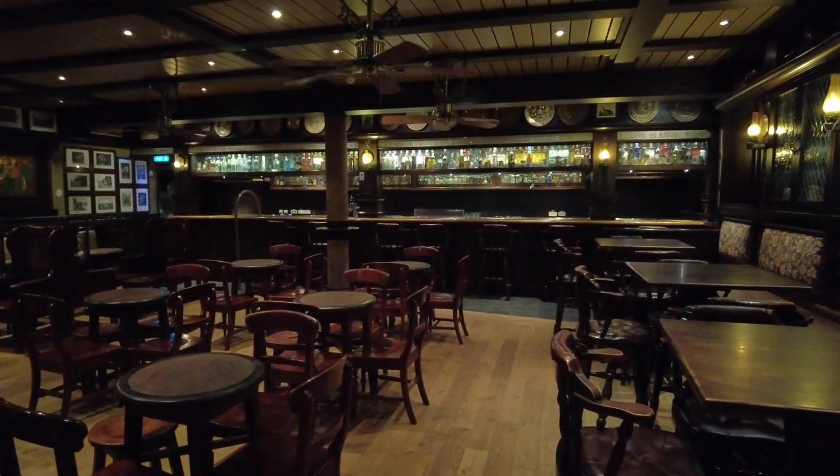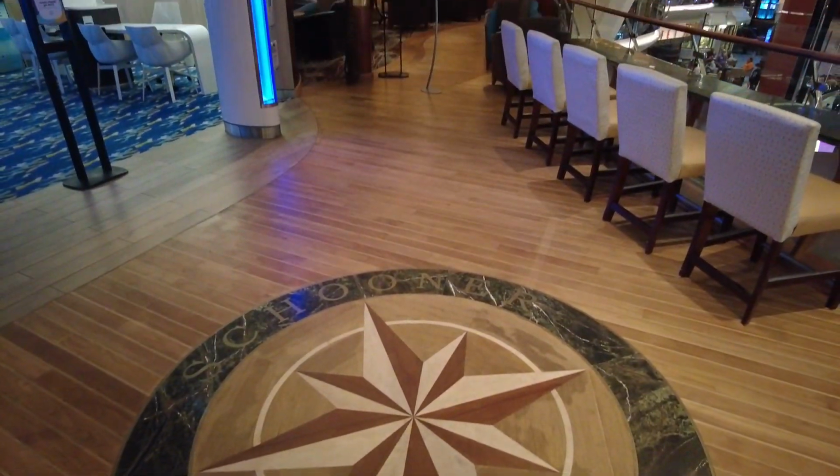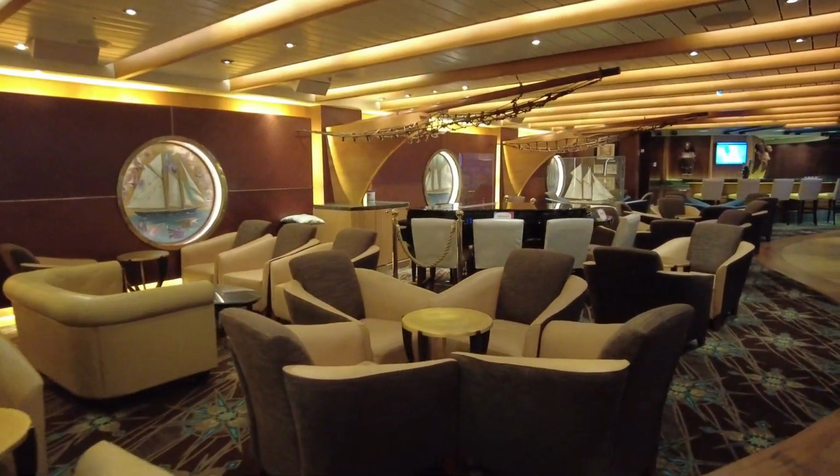Still, our favorite nighttime spot is the Schooner Bar. It makes a properly made sidecar and the wife's favorite lavender daiquiri. During our cruise, this bar was only open to vaccinated cruisers.